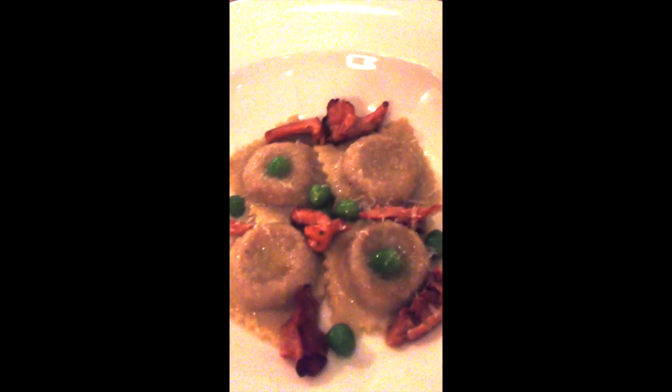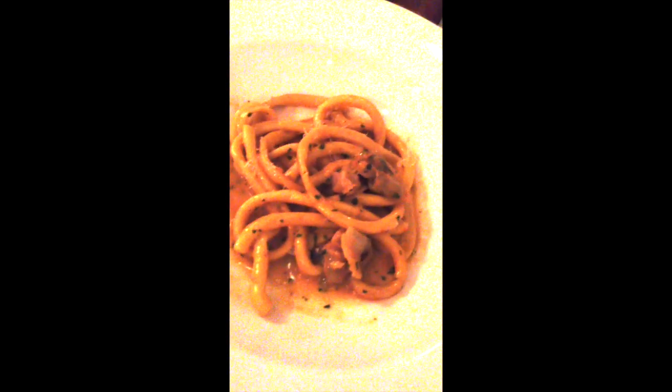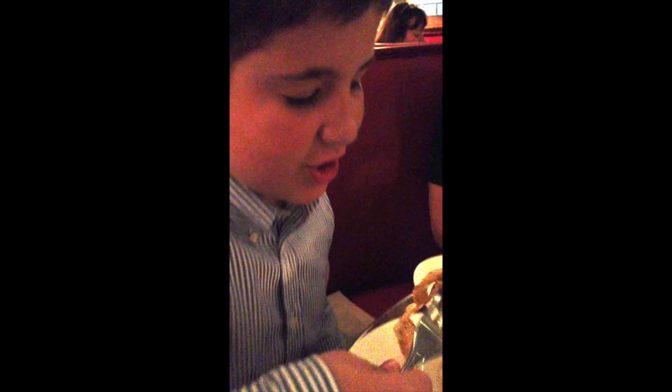So today I'm also having some beautiful pastas. This is the mushroom ravioli. This is the pappardelle, I think that's how you pronounce it, with ragu. This is the bucatini with clams. So that's very good sounding. So I'm going to start with this one. I got Parmesan cheese on all of them.